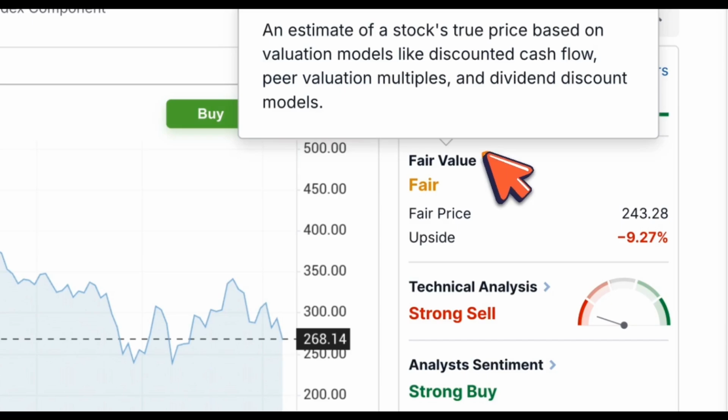And what's the fair value? Fair value is an estimate of a stock's true price based on valuation models like discounted cash flow, peer valuation multiples, and dividend discount model. Those are just the metrics they use to calculate what's a fair value. But there's another metric I'm going to show you here, which is going to surprise you.